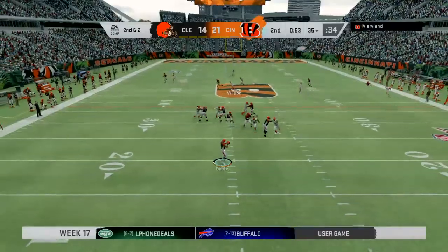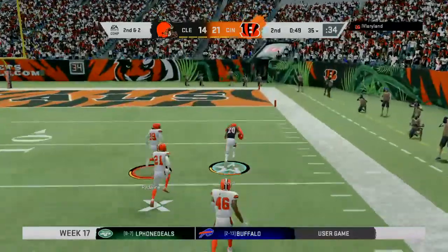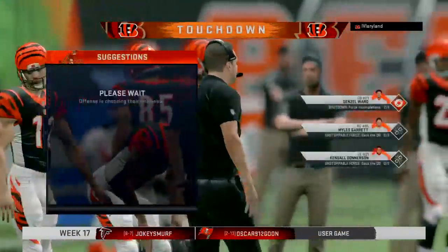From the 35 on 2nd down, Dobbs airing one out for Boyd. That's caught inside the 20. And he'll take this into the end zone for a Bengal TD.